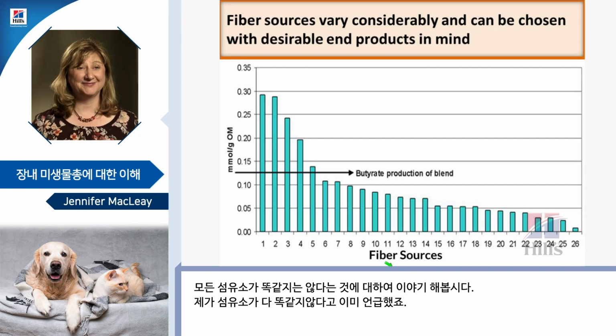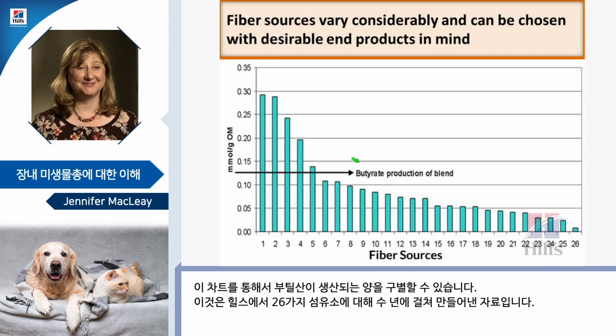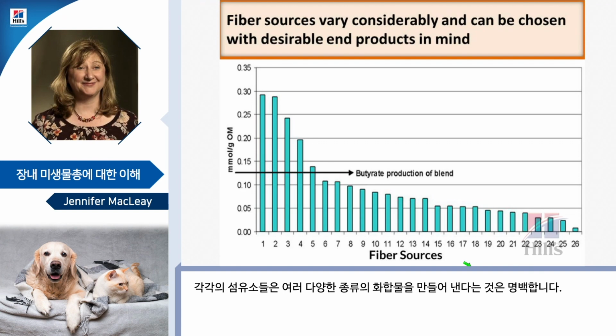So let's talk about the idea that fiber sources are not all the same. As I mentioned earlier, they aren't, and this is just an example of 26 different fiber sources, which I have here across the bottom. And what we can see is I just picked one postbiotic. In this case, we picked butyrate. And what you can tell is in the amount of butyrate that can be produced, and this is historical data over the years looking at, again, 26 different fiber sources here at Hills, about a 30-fold difference between the ability to produce butyrate from the first fiber source compared to this 26th fiber source. And that is absolutely true for all different fiber sources. That is, there's a lot of diversity in the different compounds that they produce.